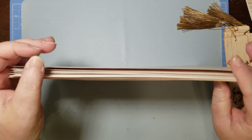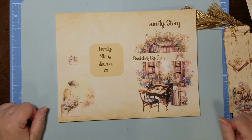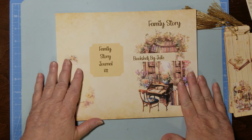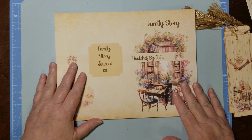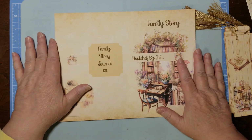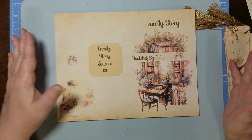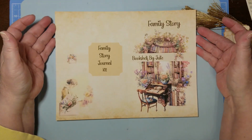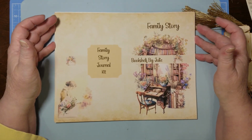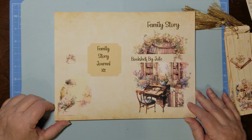And there it is. The Family Story Journal Kit. It took me a while to get it finished. It took me a while to start it, but to get it finished through all my convalescing and stuff. So there you go. It's going to be fun to put together and work through developing the journal and the design that I want to do in it and all that stuff.